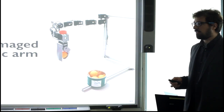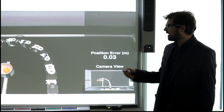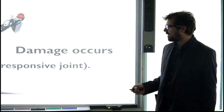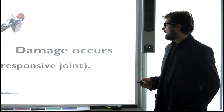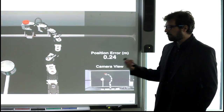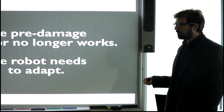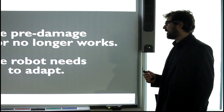We also tried this on robot arms. So we have an arm like this, and the goal is simply to put the ball in the bin. And in that case we break one joint here. So the joint is not moving anymore, and of course that fails. And so we have to try and find a way to cope with damage.